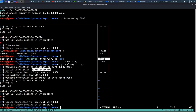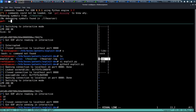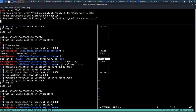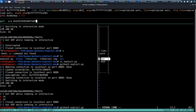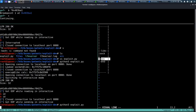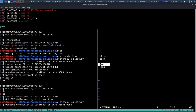So GDB LFM server, continue. Let's set the follow fork mode to child. I know you're probably getting sick of this, but this is what reverse engineering is like when you don't know what you're doing. Do we still have that break? Come on, where's the break? Yeah, I think that's what we want, BA1. Continue, run. I can just make this bigger. So we should be at socket at this address, x/x.